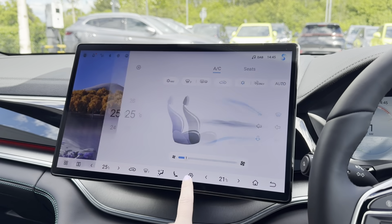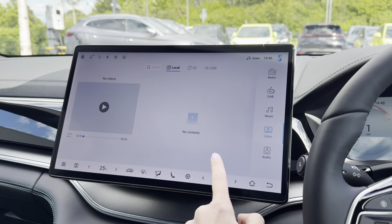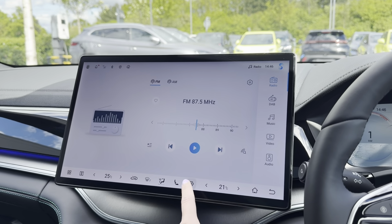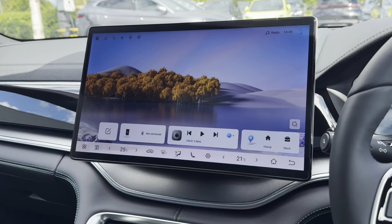To keep you entertained whilst on the road, you also have access to DAB radio that allows you to access preloaded radio channels. You can also connect your phone via Bluetooth to listen to your own playlist as well. This also comes with a very good sound control system which you can adjust to suit your preference.